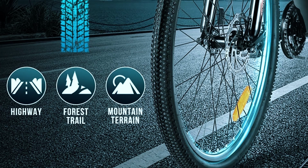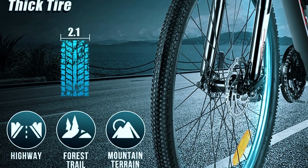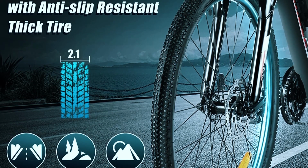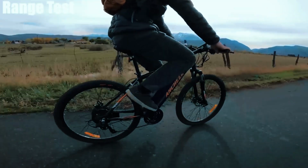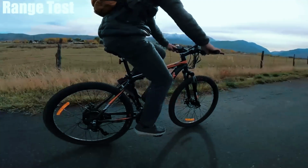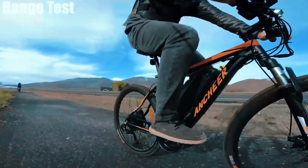The 26-inch wheels and dual disc brakes add to the smooth, controlled ride feel, while the front suspension helps absorb shock on bumpy roads or light gravel paths. Its aluminum alloy frame weighs between 50 to 55 pounds depending on the setup. It's not featherlight, but it strikes a good balance between sturdiness and maneuverability.